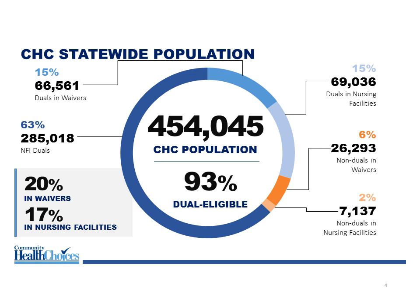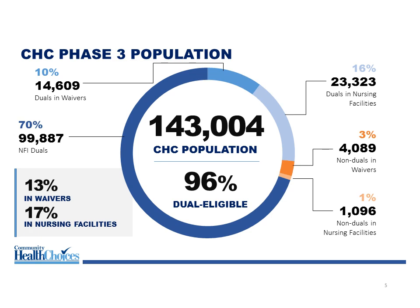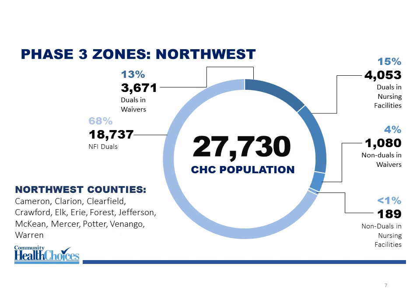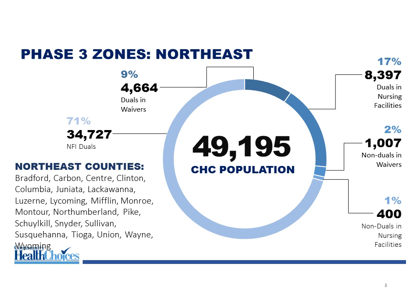So the next few slides, we're moving into Phase 3 of the rollout. These slides are from the state, and they show the total population and a breakdown. We're going to show you the Phase 3 zone, which will start in the other parts of the state. It started in Southwest Pennsylvania on January 1st, 2018, and in Southeast Pennsylvania this January 2019, and then the rest of the state January 1st, 2020. So these slides give you a breakdown of the zones that are starting to get materials, and they'll be moving into Community Health Choices in January. So you can look at these numbers at your leisure.